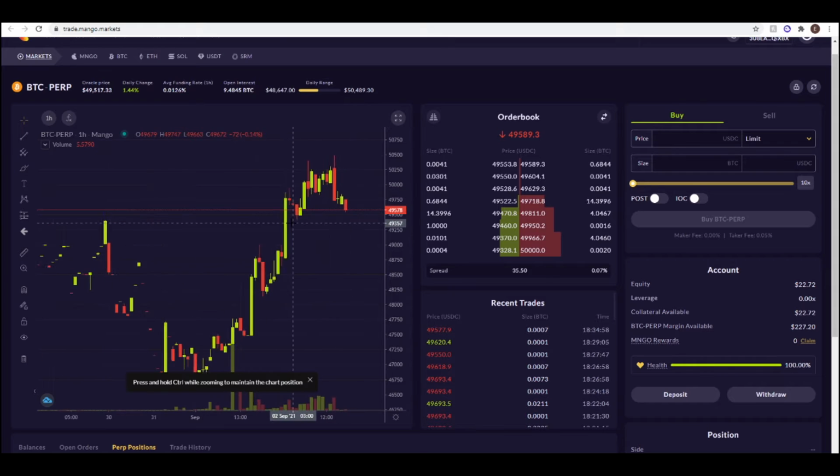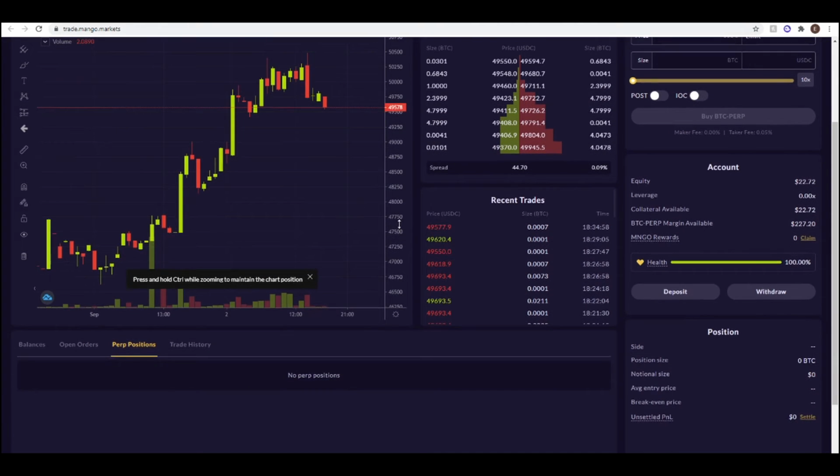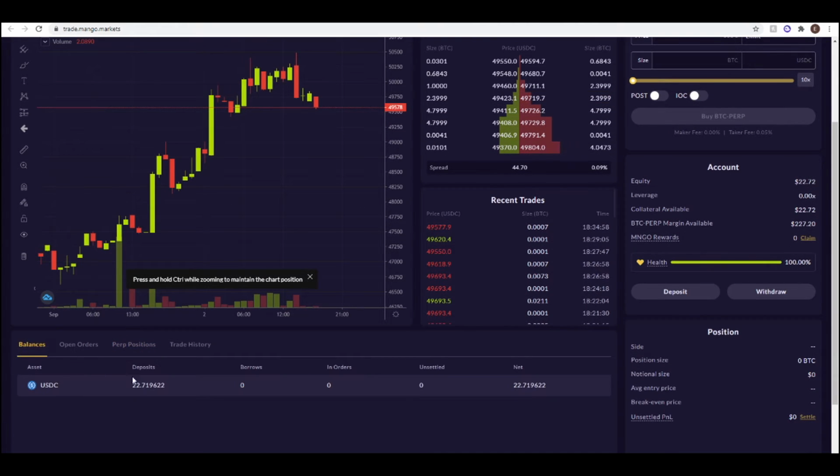However, you're not going to be able to add any of your custom indicators. I typically only use the actual TradingView charts. I wouldn't really look at this to execute any trades. I would only go to Mango Markets just to execute the trade. Any of my charting I would do natively on TradingView itself, and then go here and place a trade. Over here we can go see the balances.